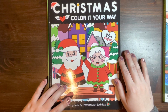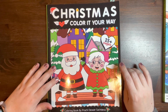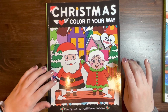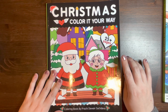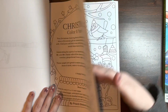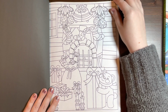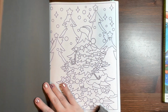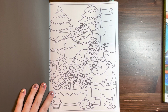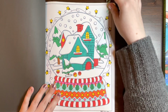Next, this was a huge surprise to me. This is the Christmas Color It Your Way book. This is by Prachi Dewan Sachdeva, and this book is so cute. I posted a flip through of this book on Instagram. This book came out a little bit late in the Christmas season, but it has really, really cute and just very whimsical types of images, and they're kind of hysterical and funny. I want to color this page next, but this book is so cute. It was kind of a nice surprise of a book, and I think it's only like $4.99 on Amazon, but it's adorable. And this is the page that I colored out of this book, and this is my favorite.